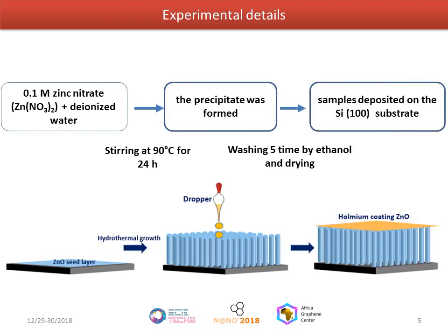For the preparation of our samples, zinc nitrate was used as precursor, so 0.1 mole of zinc nitrate was prepared using deionized water. The mixture was heated at 190 degrees Celsius in an oven for 24 hours, and a precipitate was formed. After that, the solution was washed many times with ethanol, deposited on substrates, and dried at 190 degrees for an hour. Finally, the surface of zinc oxide was coated with holmium using the drop coating deposition technique.